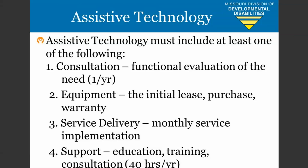That tablet would go under the equipment service for assistive technology. Service delivery is the monthly implementation. So if that person has an application that is a monthly cost, it would go under the service delivery. And then support. Support is education and training. This goes beyond the initial setup of the equipment and the service or the application. It's really more for ensuring the individual knows how to use their equipment, and their staff and support members know how to use the equipment. Because if no one knows how to use it, it's just going to sit on the shelf. And that's definitely not what we're going for here.